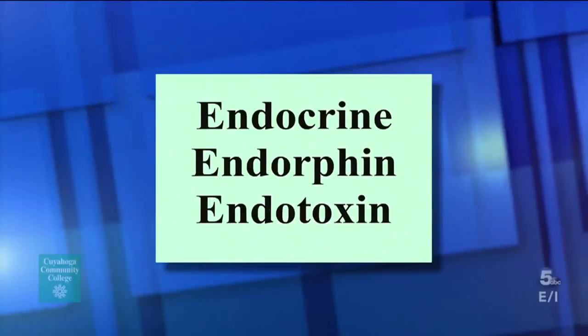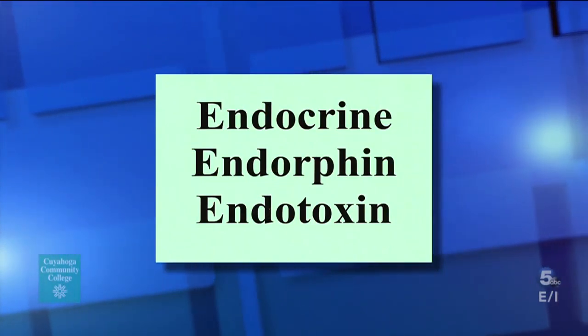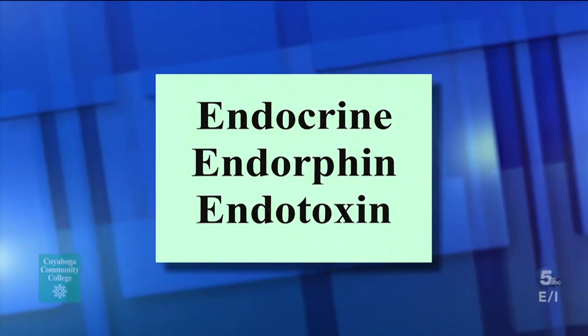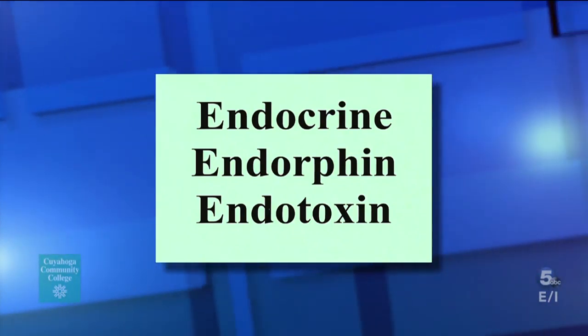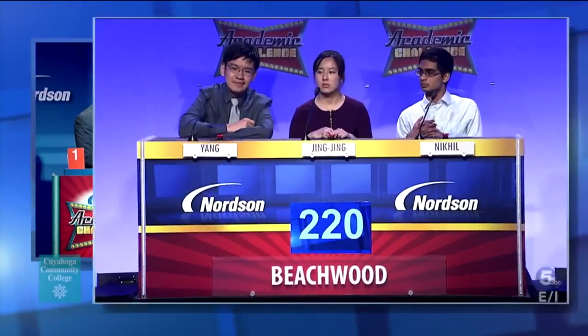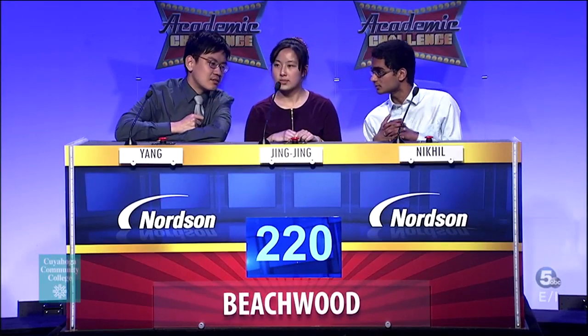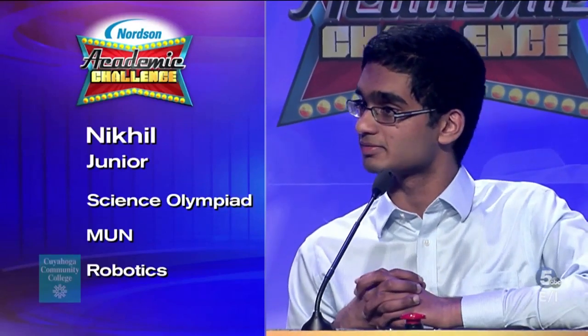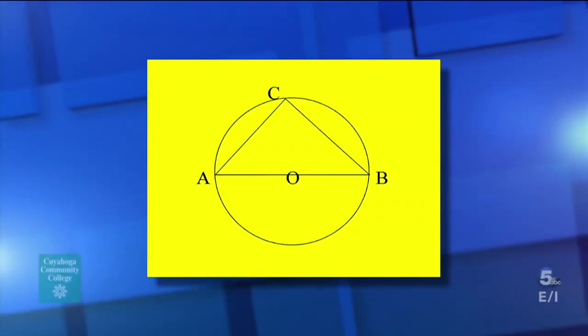Here's your science question. Which of these terms refers to a gland, such as the pituitary or adrenal, that secretes hormones into the bloodstream? Endocrine. Endocrine is correct. In 1853, Mexico sold the land south of the Gila River to the U.S. in what purchase, named for the man who arranged the deal? Gadsden. Gadsden Purchase, correct. Author Margaret Atwood made the bestsellers list back in 1985 with what tale that is now a popular TV show? Handmaid's Tale. Handmaid's Tale is correct. Let's go back to the monitor for your math question.